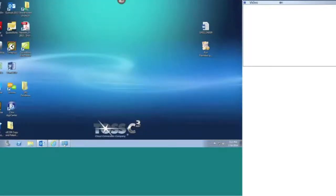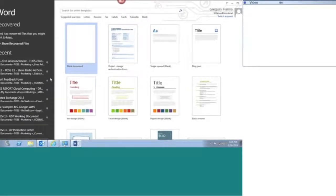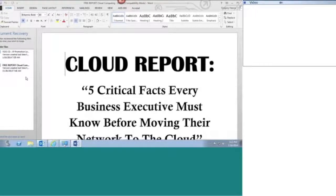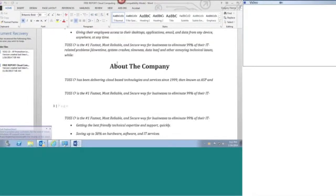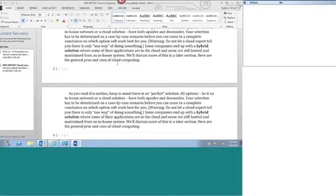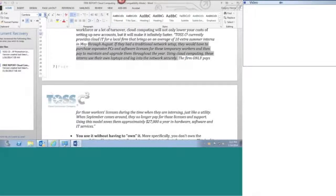So let's pop over to Word, another one of the Microsoft Office 2013 products. Again, full version of Word, and I'm going to pull up a cloud report that we wrote here at TaaS. And the reason I'm pulling this up is not to impress upon you how important this information is, but to show you that this is a 29-page document that has embedded graphics and files, all these different things, and yet I'm able to remotely, over the internet, very quickly and seamlessly, as if it was installed locally, go ahead and make changes, adjustments, really doesn't matter.